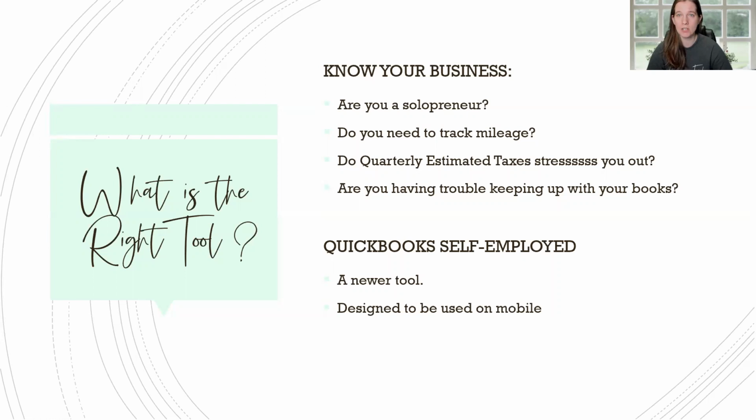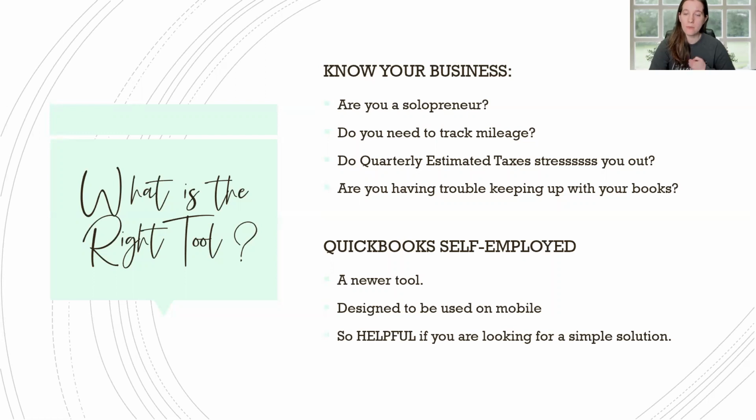It's designed to be used on your phone, but you can use it on the computer. And it's really helpful because the main thing it does is separate business and personal expenses. So you can hook it up to your account and say, okay, this was personal, this was business. It tracks your mileage for you. You can use it on your phone to track your mileage. You would just turn it on when you get in the car and then it would start tracking.